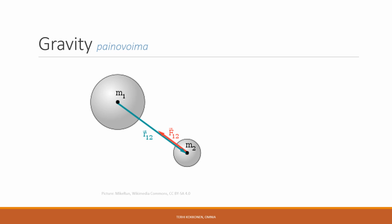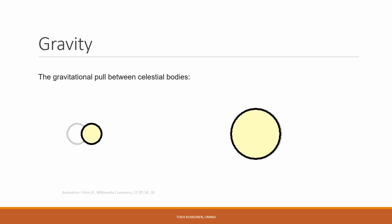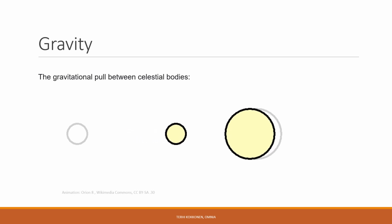Gravity is a tiny force. It is almost impossible to measure gravity between small objects, such as you and your laptop, because it is so weak. The force of gravity becomes significant around massive objects, such as the Earth. Every planetary body is surrounded by its own gravitational field.